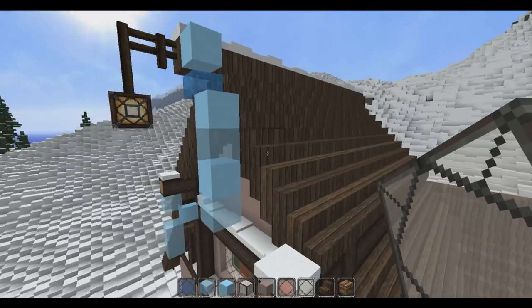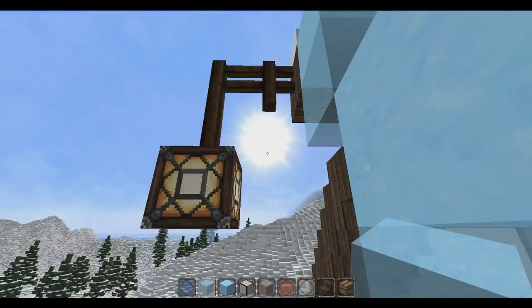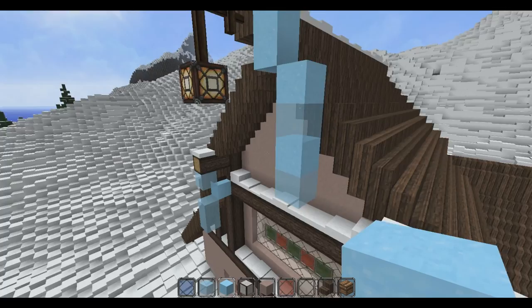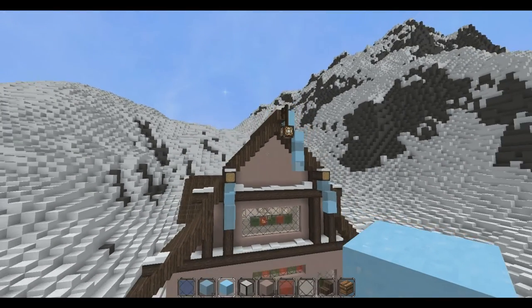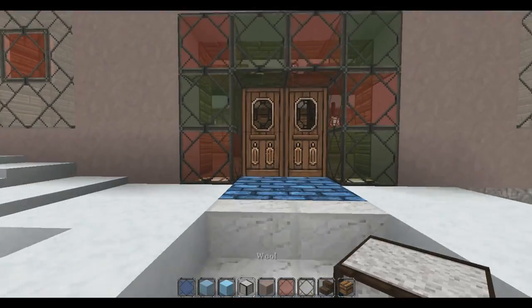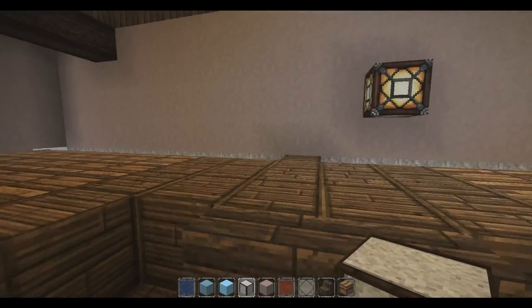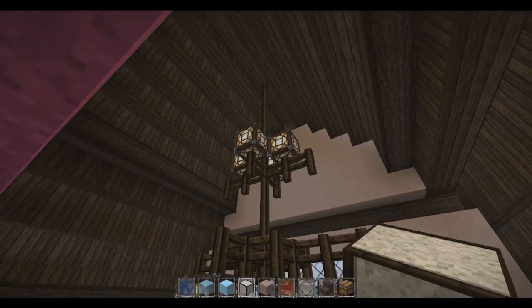But then that keeps happening. Oh, because of the glowstone. So, that's going to have to be packed ice. So yeah, I did some more details on the outside, even though this was supposed to be about the interior, but regardless, I did get quite a bit done up here. Made this big chandelier.